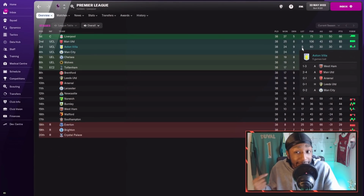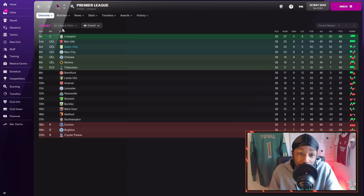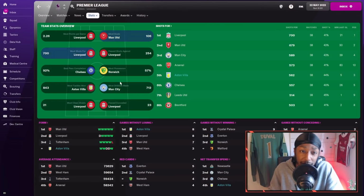Looking at the games we did lose, 3-1 away to West Ham, 4-2 away to Manchester United, 1-0 away to Arsenal and 2-0 away to Manchester City, which means we didn't lose away to Chelsea or Liverpool. We also lost 1-0 at home to Leeds, but it's nice knowing that the majority of the losses were away from home. Now looking at the team stats, we scored 60 goals, which is the 5th most in the Premier League.